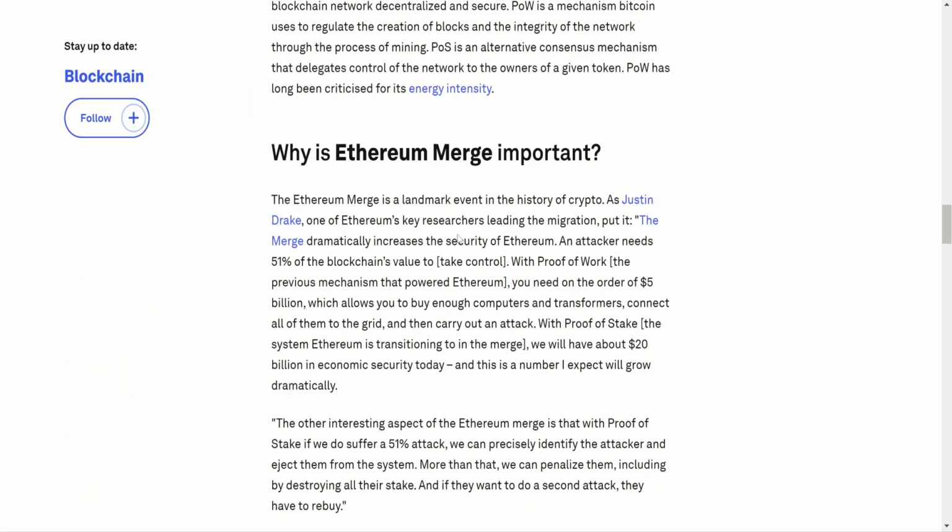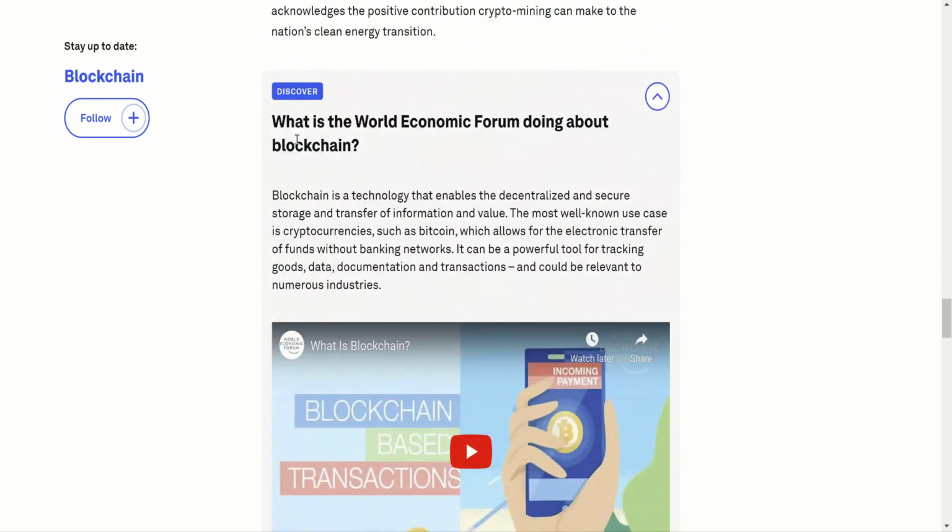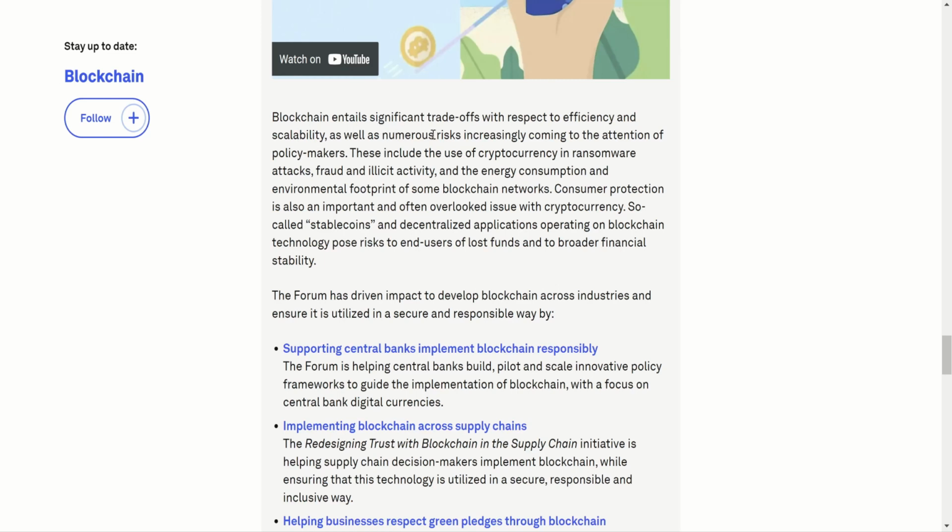And I want to take a look at this section here below. What is the World Economic Forum doing about blockchain? Blockchain is a technology that enables the decentralized and secure storage and transfer of information and value. The most well-known use case is cryptocurrencies such as Bitcoin, which allows for the electronic transfer of funds without banking networks. It can be a powerful tool for tracking goods, data, documentation, and transactions, and could be relevant to numerous industries. Blockchain entails significant trade-offs with respect to efficiency and scalability, as well as numerous risks increasingly coming to the attention of policymakers. These include the use of cryptocurrency in ransomware attacks, fraud and illicit activity, and the energy consumption.